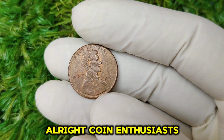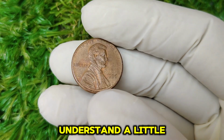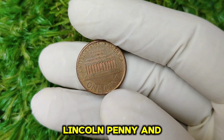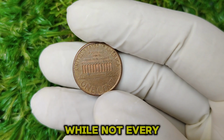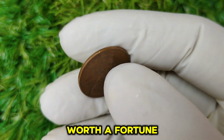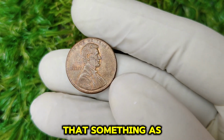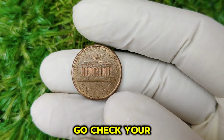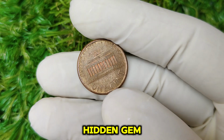Alright, coin enthusiasts, we hope this helped you understand a little more about the 1996 no mint mark Lincoln penny and its potential value. While not every penny will be worth a fortune, it's always exciting to know that something as small as a penny can have a big story. So, go check your change jars and see if you've got a hidden gem.